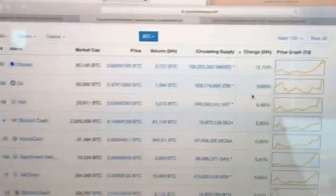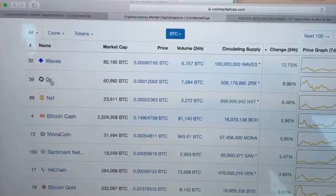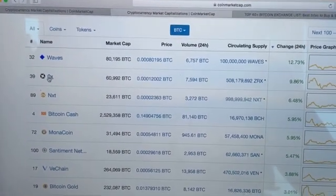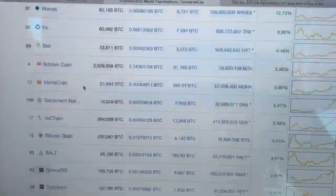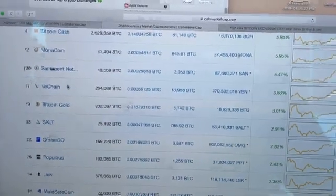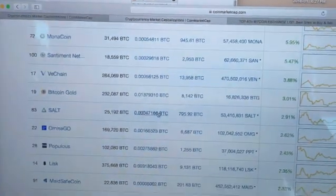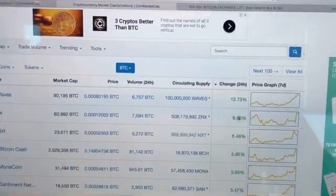And so right now, what we're seeing is Waves 0x, which has really been coming up. I've been really interested to kind of see this coin. It's up to the 39th position right now. Bitcoin Cash is up. VeChain's been performing really well. It was actually doing a lot better than this. It's scaled back quite a bit. You can kind of see the peak there. And a few others. But overall, not a whole lot of change.